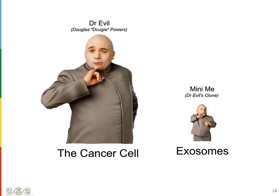However, I must add here that although I've presented exosomes as a bad thing, we know exosomes exist in healthy people. We don't understand very well their roles in homeostasis and in healthy functions. So there may be good exosomes as well as bad exosomes to consider here.